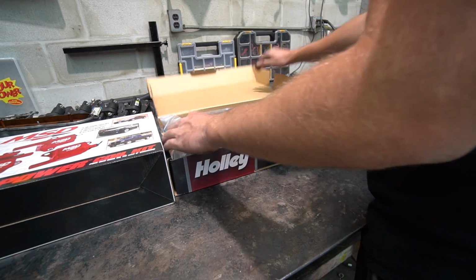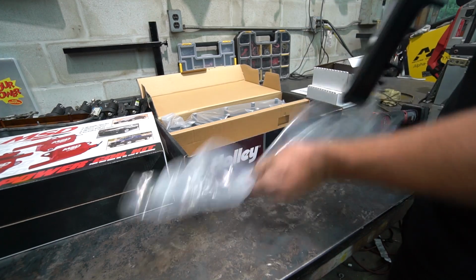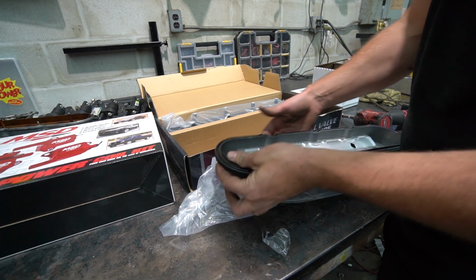Dun, dun, dun. Almost don't want to put them on yet, so I'm going to scratch them up. I'm going to try not to scratch them up. Oh, it's nice they got the baffle for here too, so that's where I'll try to get it all the way down. That's sick.